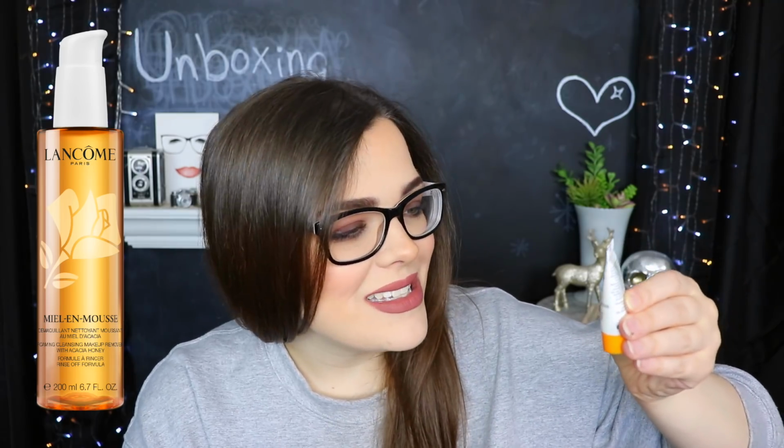All right, there are still two little things in here. I'm gonna go for the squeezy tube first, and this is from Lancome. And it has a name I know I'm going to mispronounce. This is Miel-en-Mousse. So this little thing here is a foaming cleanser makeup remover. So it's like a little tiny face wash. I can't really see how much is actually in here from squeezing it. I don't think it's too much, but enough for at least one face wash, hopefully.